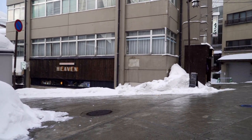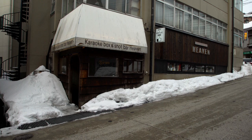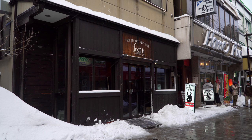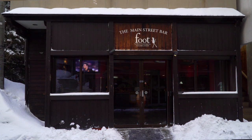As you reach the beginning of the main street, you'll notice that the road gets a little bit wider. You'll see a little bit more lights and action. You'll see Heaven Karaoke Bar down on the left-hand side, down towards the traffic lights. You'll see Foot Bar up at the top of the main street. Great little sports bar, usually showing some football on TV. Standing room only with some great local sakes.